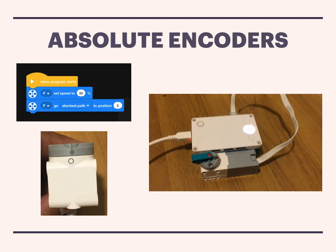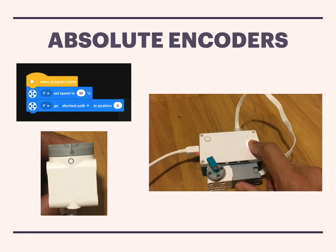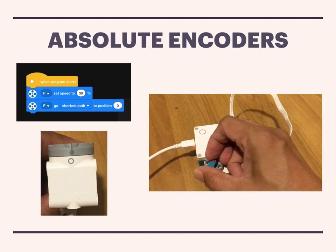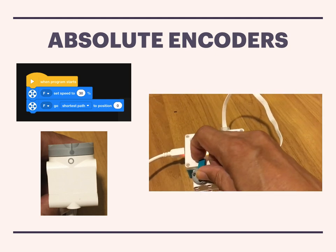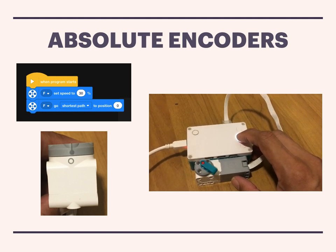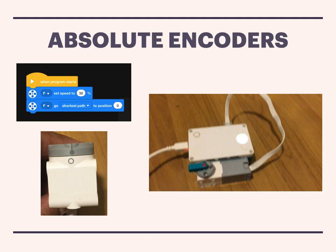So I'm just going to do a short demo. You can see I'm moving it to a different angle. Then I run the program. It will take the shortest path back to position 0. Now I move it to another location. Again, it takes the shortest path back to 0. Let's move it all the way to the back. And it's back to 0. So if you're building a color sorter or a steering system, this is incredibly useful.